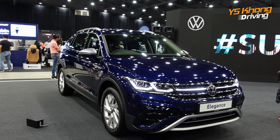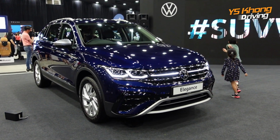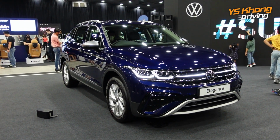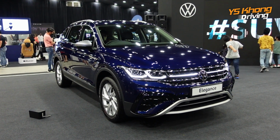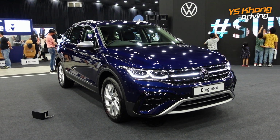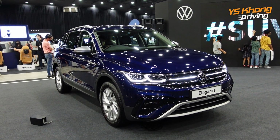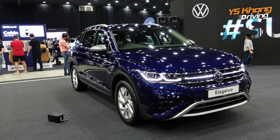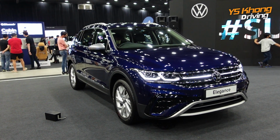Okay, this is the Elegance version of the Tiguan Allspace, and both the variants actually have a new front end and some slight cosmetic changes. Mechanically they are the same, but this one sells for 174,745, and this is priced before SST.